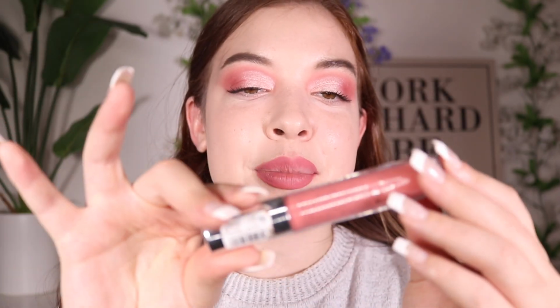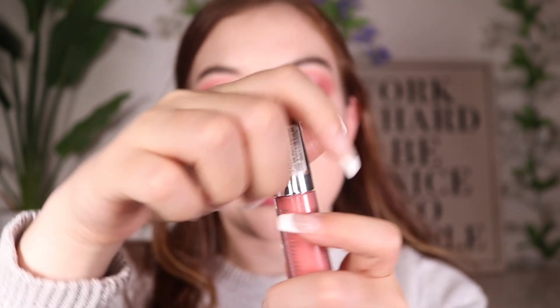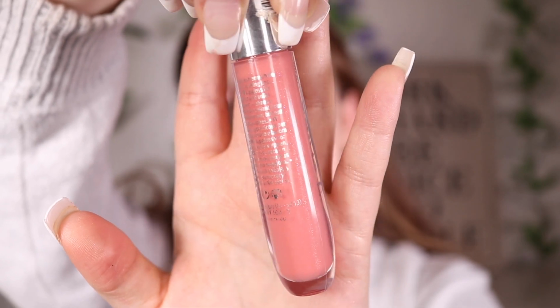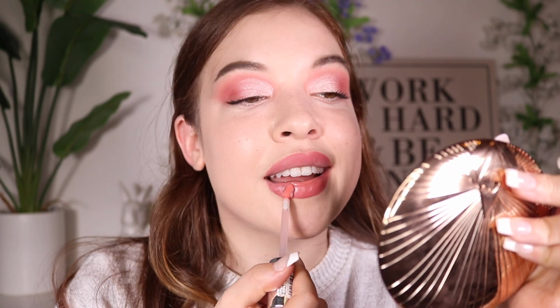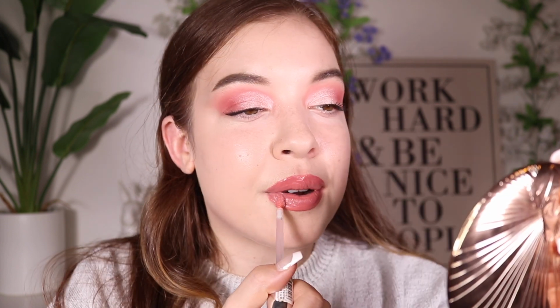For lip gloss, I'm using the Extreme Shine Volume Lip Gloss in the shade Pink Panther, which is a really pretty light pink with little sparkles in it. It's so pretty. I've also been obsessing over this as well. I love the formula. It's very soft and comfortable on my lips. So creamy and soft on the lips. And this is $3.99, you guys. $3.99. If they put this in a high-end packaging, I would pay more for it.